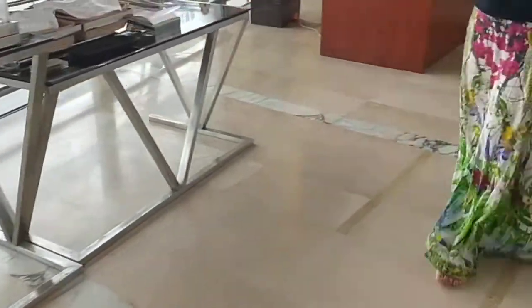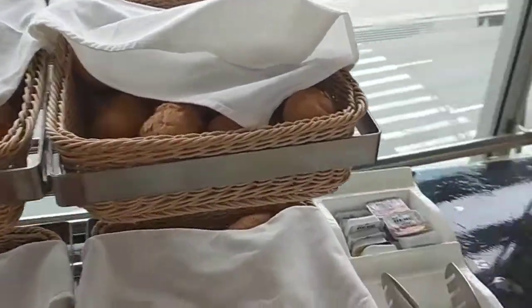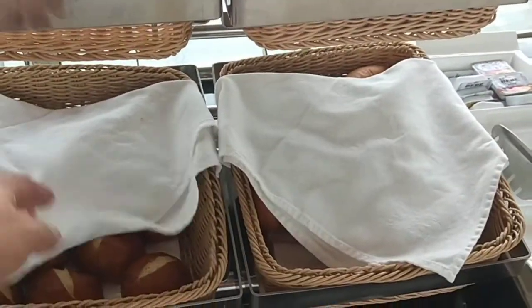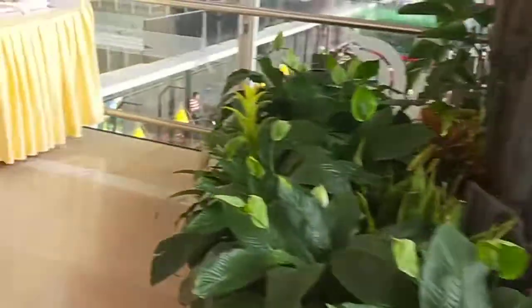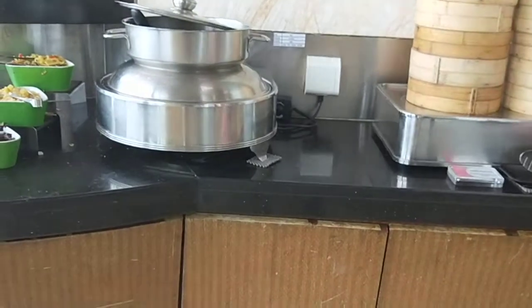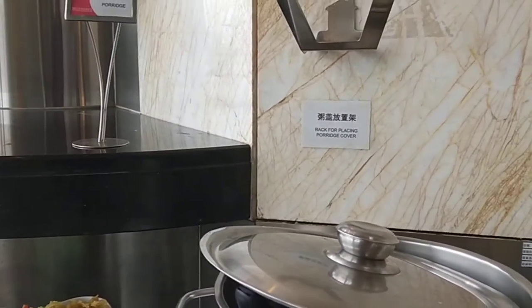And let's see what they have here. Got some bread and buns. Small salad dressing bar. Wine. Ooh, the noodle station is closed. We got some porridge. Plain boring condiments.